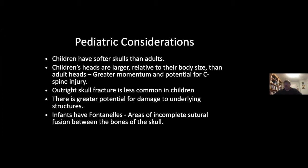Children's heads are larger. As we know from some of our airway talks, children's heads are much larger relative to their body size, not absolutely larger, obviously. That gives much greater momentum and potential for C-spine injury. Anybody who's ever held a baby knows that you have to support the baby's head, because even at rest, you can cause the baby injury just from the weight of their own head not being supported and hanging off to one side.